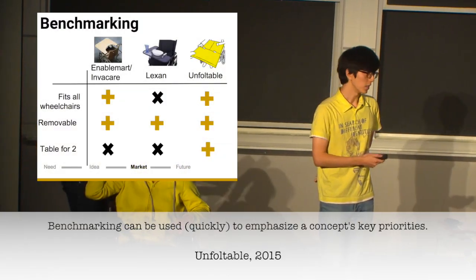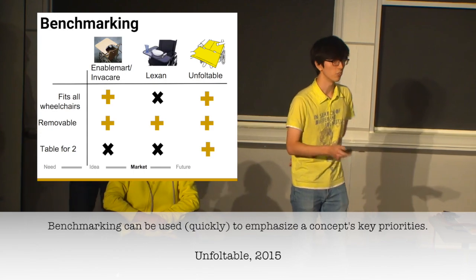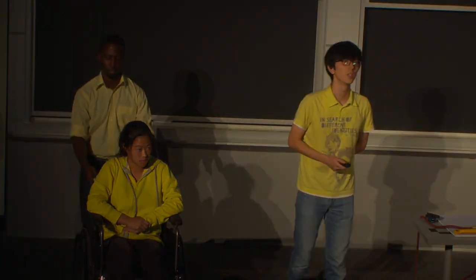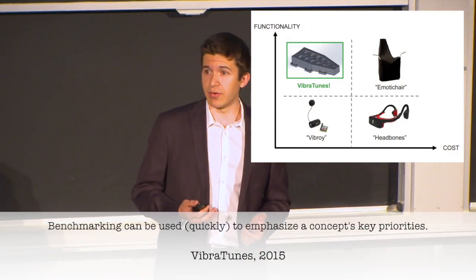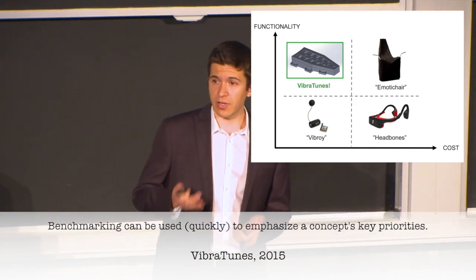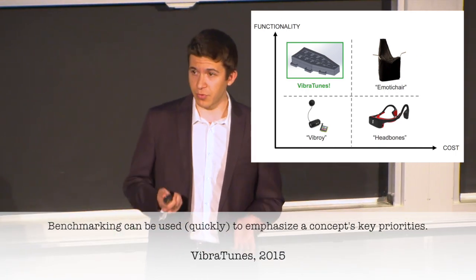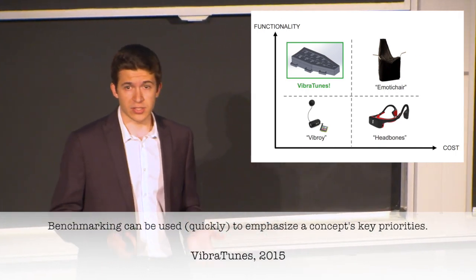Currently on the market, there are many trays, but none of them can fit on any wheelchair. It can be removed and be a table for 2 people. We have done market research and found several products with similar purpose, but when we compare them with this benchmarking matrix, we see that Vibratoons outperform them considering functionality and cost.